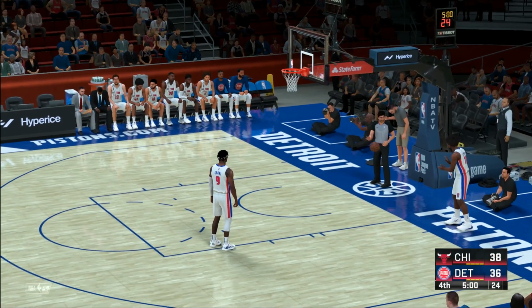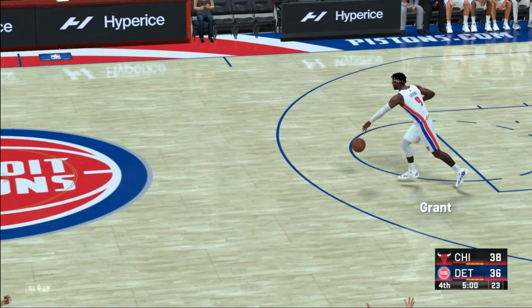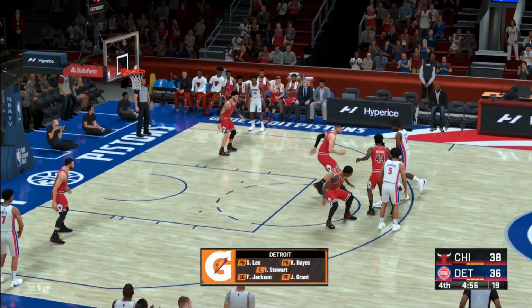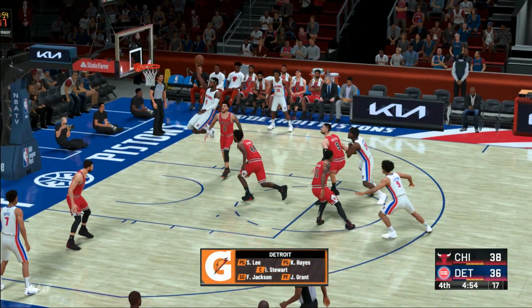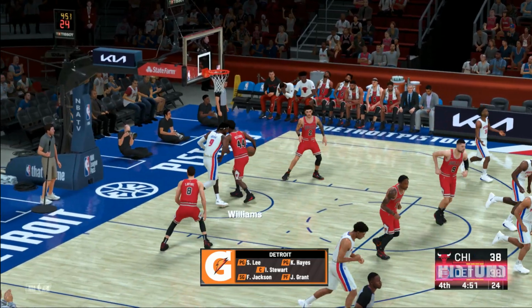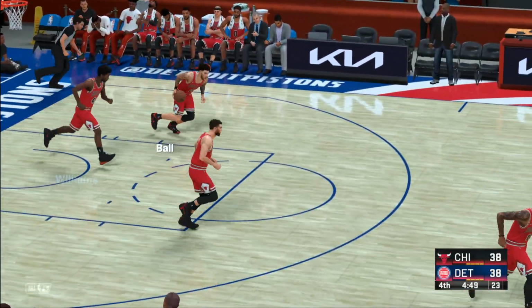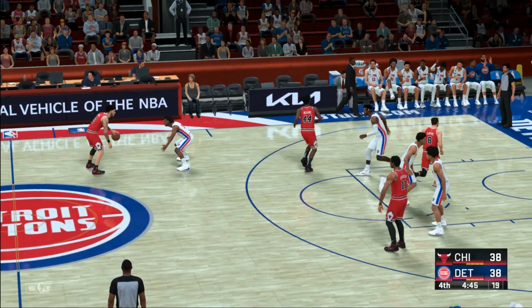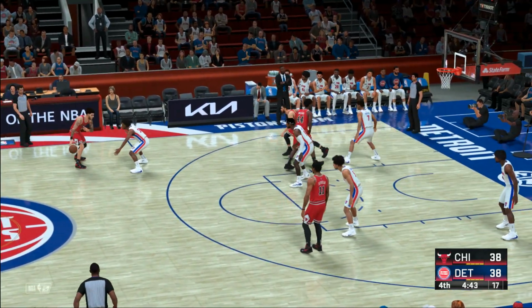And it's been a very competitive game so far as we get rolling here in quarter number 4. We got Jeremy Grant, Lee out there with Hayes. And there's Jackson, and it's Stewart in at the 5 spot. That's the 5 and the 4 for the Pistons. And that's 10 straight points in the paint. The defense, nowhere to be found.